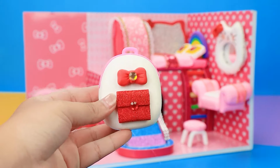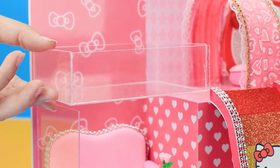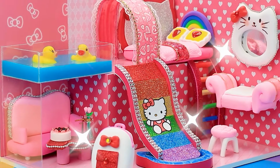Kitty needs another backpack so Kitty can wear it to school. To finish this house, I will make pool, blue slime, two duck. The kitty house is completed.